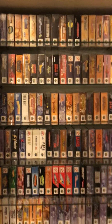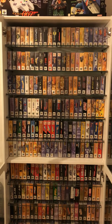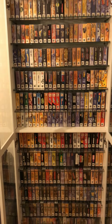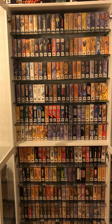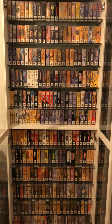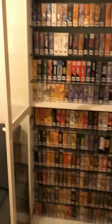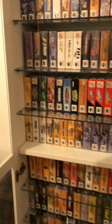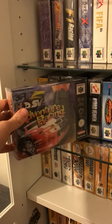And what you have here is a full UK PAL N64 game collection. 239 games. And on top of that, there's also 20 or so North American exclusives, NTSC games that I have. And I also have one of the Australian variant exclusives, HSV Adventure Racing.